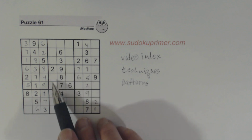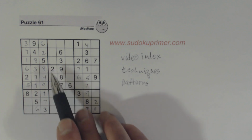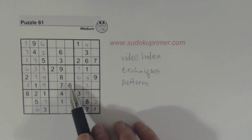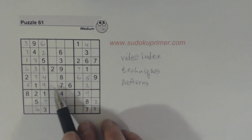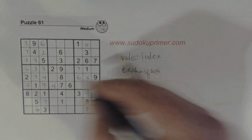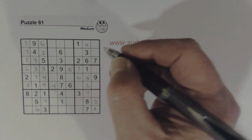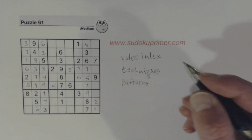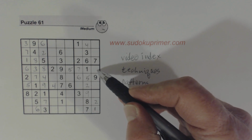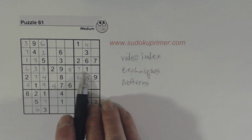So what are these? We have 1, 2, 3, 4, 5. So those are 4 or 5, 6, 7, 8, 9. Okay, we've got a 5 right there, so we can fill in those two numbers. There's a 4 there and a 5 there. Now we've only got one number missing here, and that is a 4.